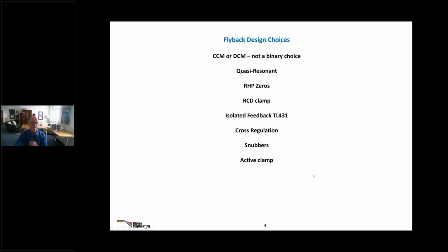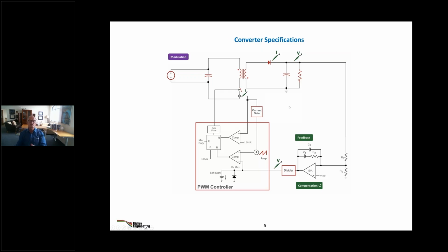The specifications here: the low line input was 200 volts, nominal 300, high line input voltage 400 volts. This is typically what you might get if you're running off the 240 volts AC line. People sometimes have much wider specs than this because they'll be working from 85 volts AC up to 300 volts AC. And then when you turn that into DC, the range gets even wider. And that creates quite a challenge for the flyback.